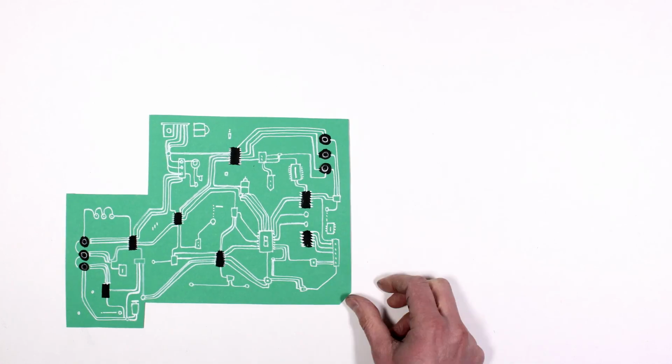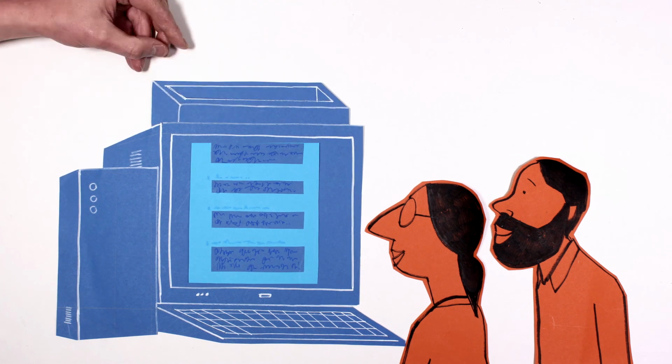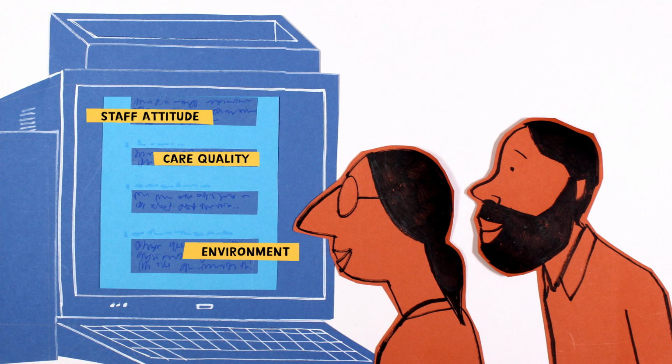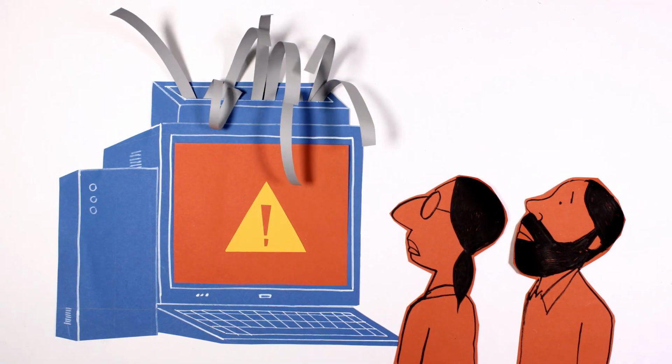We then developed computer programs to analyse responses given in questionnaires, a process known as text mining. This revealed some interesting information, but informal language and typing mistakes made deeper use a bit tricky.